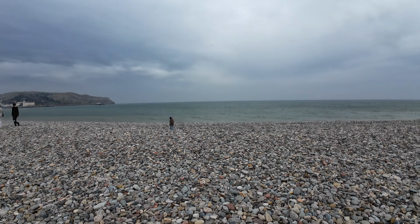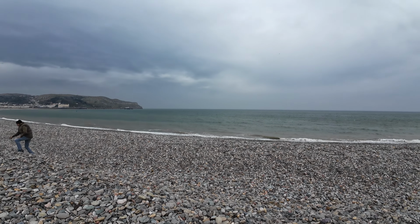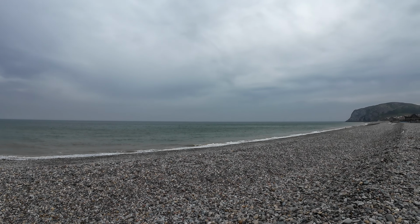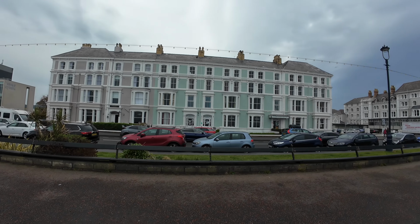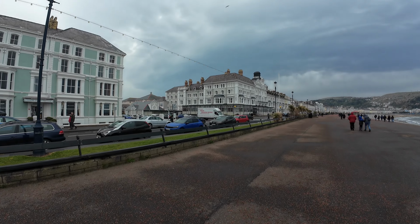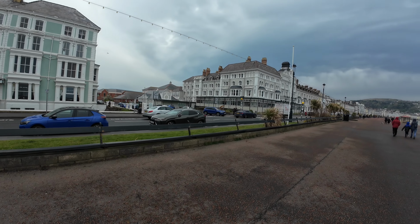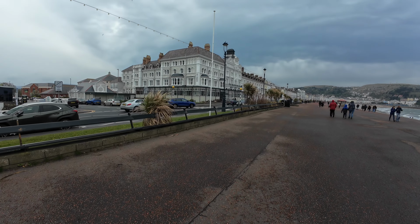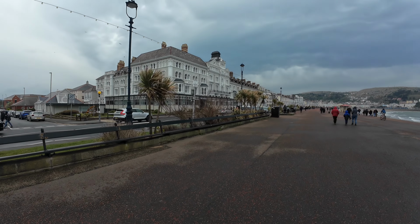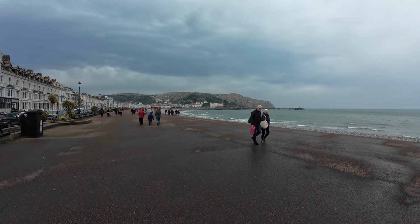It's a pebble beach, as you can see. I didn't fancy the sea, it was a bit too cold for that. So some of the old seafront properties, they all seem to have the same kind of similar style wherever you go, but they are nice and pretty buildings. It's quite busy along the seafront. A few people walking around.